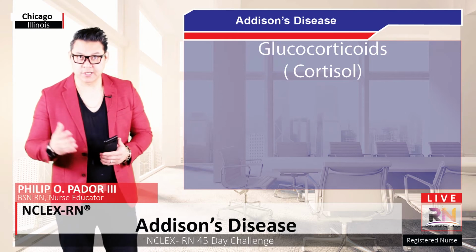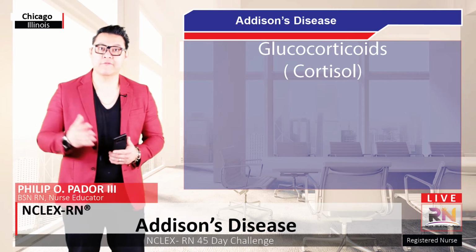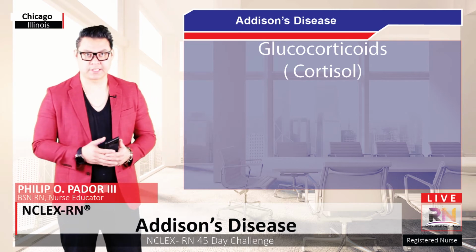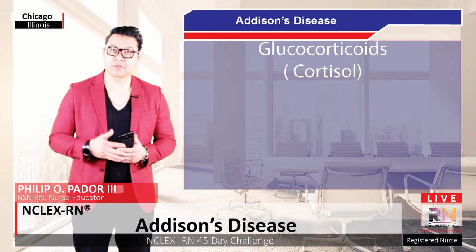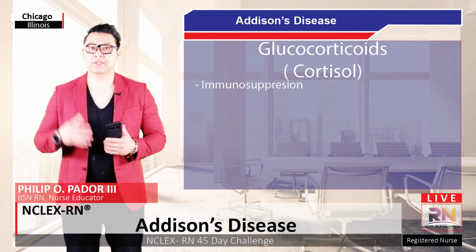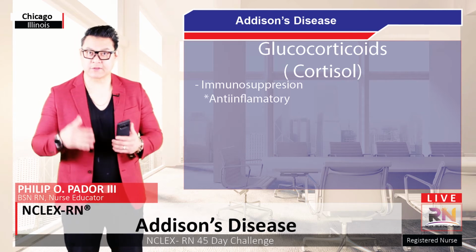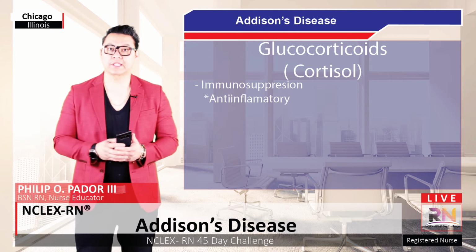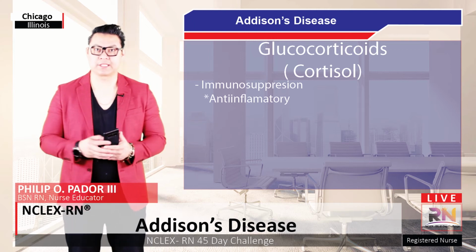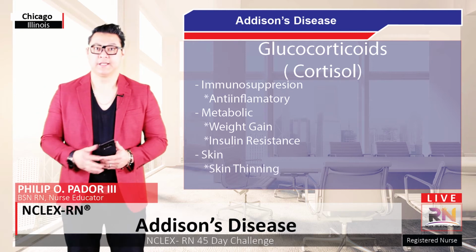Glucocorticoids such as cortisol do many things. The effects are usually long-term and often referred to as the stress response. Effects of cortisol include immunosuppression, and because it is immunosuppressive, it is also anti-inflammatory. This also means that the risk of infection increases. Glucocorticoids have a profound effect on metabolism. They cause weight gain and insulin resistance.